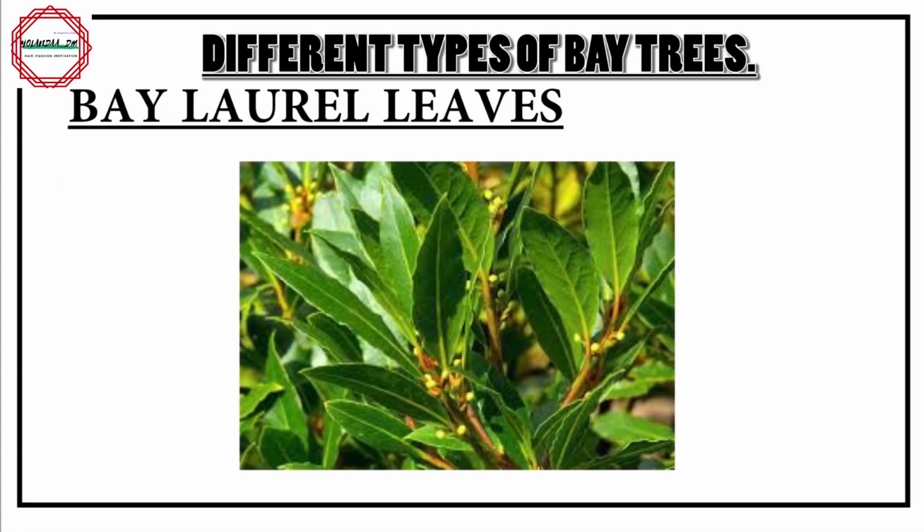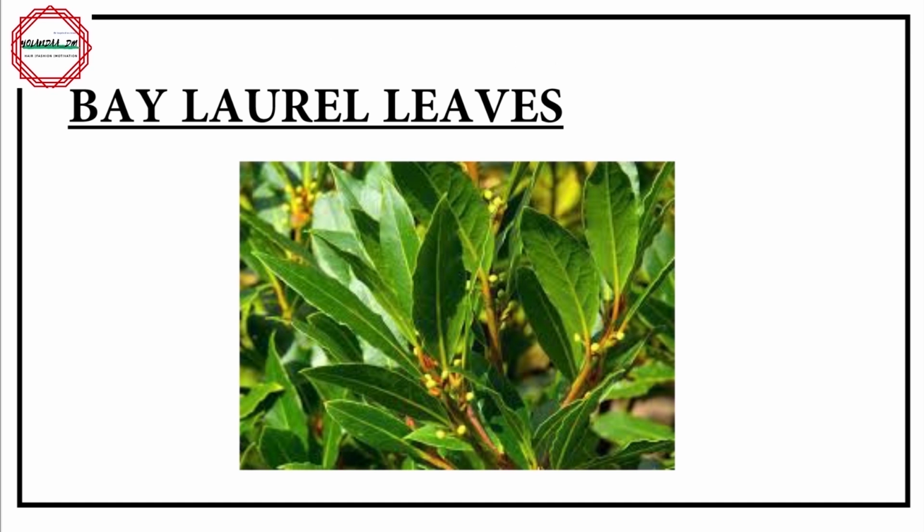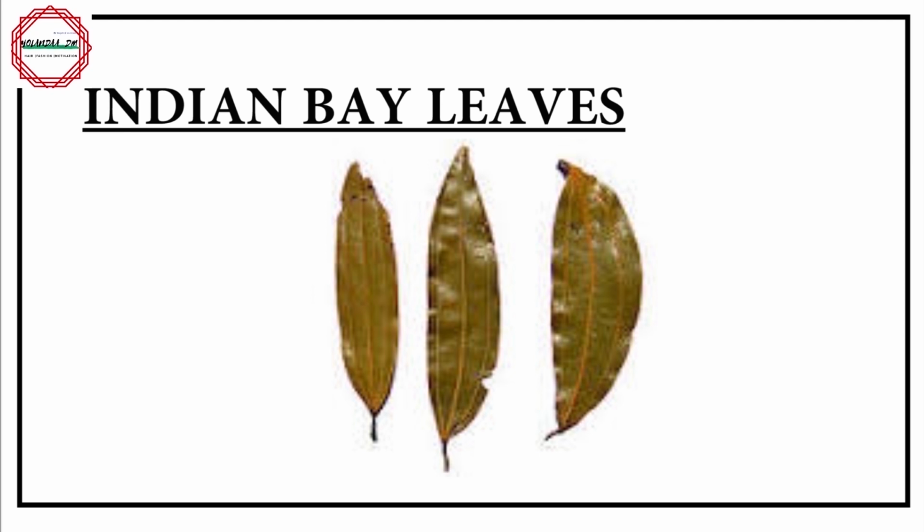Okay, so guys, before I get to the video and show you how I make my black tea and my bay leaf tea, let's look at the 3 types of commonly used bay leaves in the world. Like the bay leaves, they differ depending on your region and where you are. So firstly, we have the bay laurel leaf, Indian bay leaf, and Indonesian bay leaves, which is what I have right now. I am loving it.